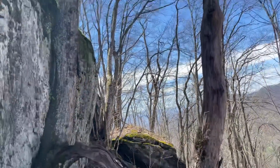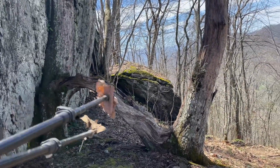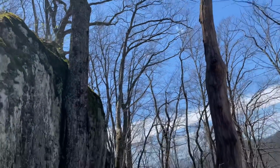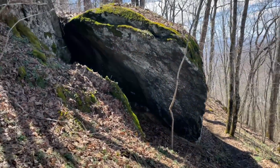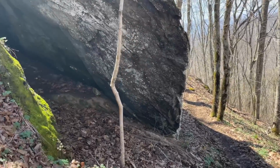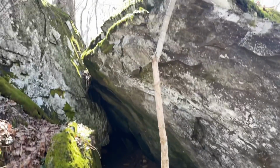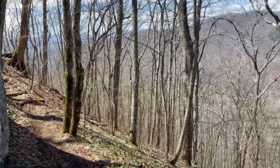Well, this is interesting. This tree up against the rocks looks like it maybe split, and this portion looks kind of like it's dead. Huh. Okay, all these big rocks are super cool. Don't bears live in caves like this though? Or did I just make that up? Because this looks like it would be prime bear territory. Might not want to stick around too long for that.